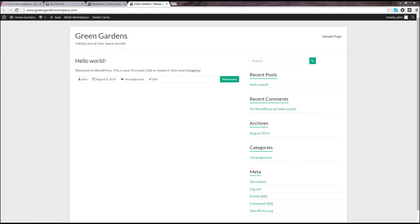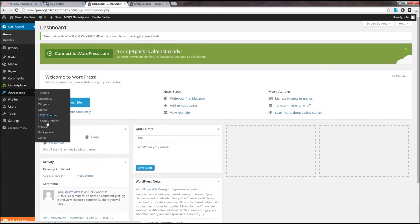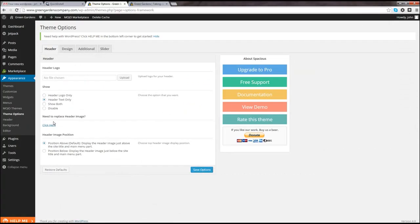So what we want to do now is have a look at installing, or uploading rather, the custom logo, which, if you remember, was the green leaf. So what we'll do is we go to the section where you can do that, which is Appearance and then Theme Options. And you've got some options here for this theme. We've got various different tabs going across the top, and we'll cover that in more detail very soon. But for the moment, we're going to concentrate on the logo.